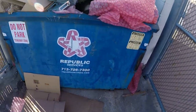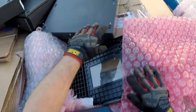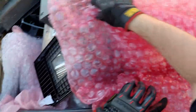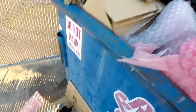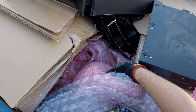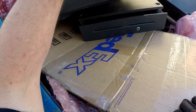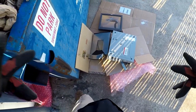I see some stuff. Oh, not much. That's all plastic. Just one computer today. Busted monitor. Yeah, it looks like that's all there is here. These little plastic drawers. Too bad they're not metal. But hey, take it.